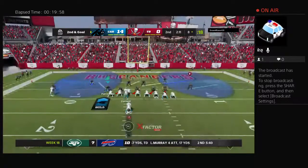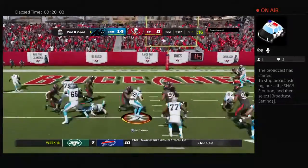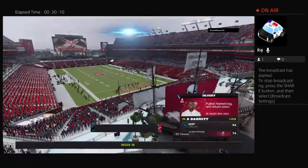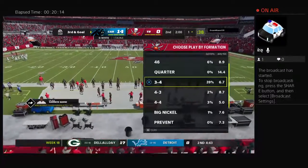Nothing on 1st down, so the ball remains at the 8-yard line, 2nd and goal. Again, McCaffrey. 7 big yards on the carry there to get him within range of the goal line with 3rd down upcoming. 2 minutes to play, first half. It's 14-0.